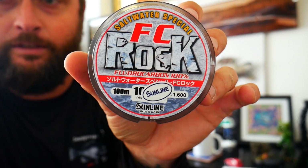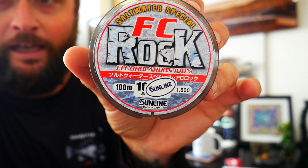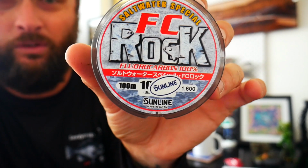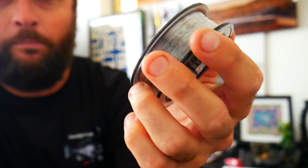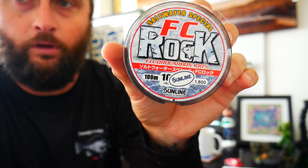For leaders, I like to run FC Rock in most of my leaders just because I think it's value for money, really, really good, super accessible, and it's actually a really good leader. Probably one of the better leaders I've ever used. I use between 10 pound and 6 pound, depending what lure I am using. So a lot of the cicadas, D-Style Reserve, splash prawn walkers, I'll use 10 pound.